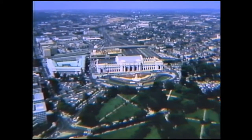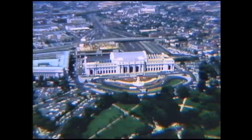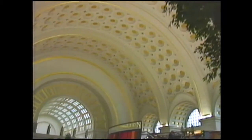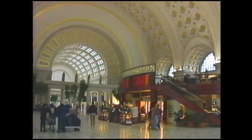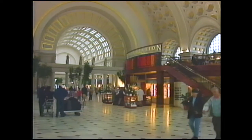Union Station in downtown Washington, D.C. is an architectural gem from the turn of the 20th century. After decades of deterioration, the beautiful Beaux-Arts building has been restored, and the huge interior spaces again display the grandeur of the original design. The meticulous preservation was coupled with new commercial development and expanded rail services.